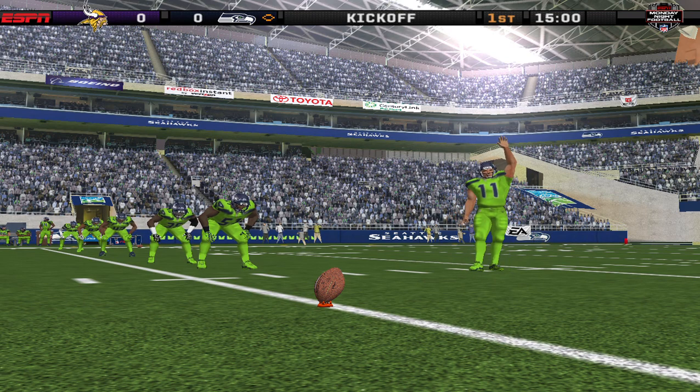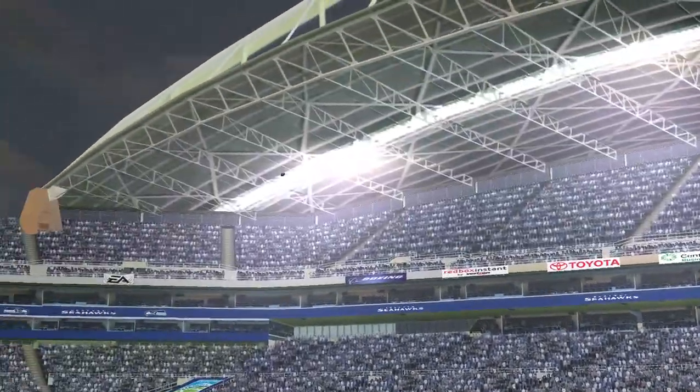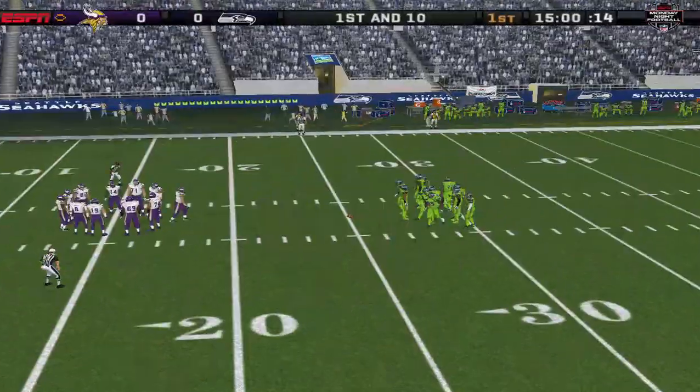Kicking off. The Seahawks will be kicking off to start the game. Number 35 back to return. This one is handled by Abdullah. John, it looks like this is a one-sided matchup.